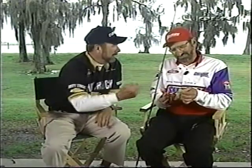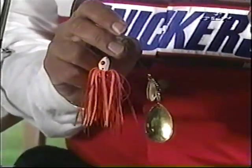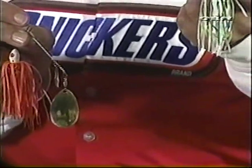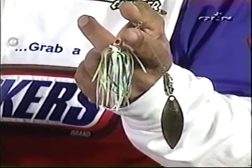Any particular reason why you went from the orange to chartreuse and blue and white? Well, actually, I had both of these rigged up that morning when I ran in there, and I started throwing this one, and I threw it about 4 or 5 casts, and I didn't get bit, and I picked up the other one and started throwing it. On my second cast, I got bit, so I stayed with it. Good old fisherman instinct. That's what that's called.